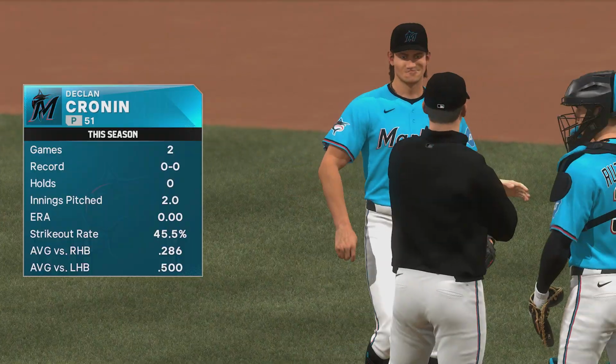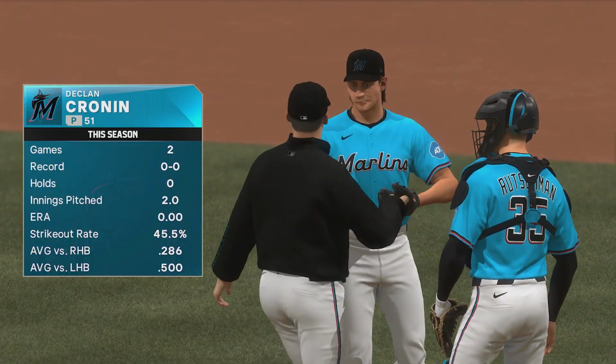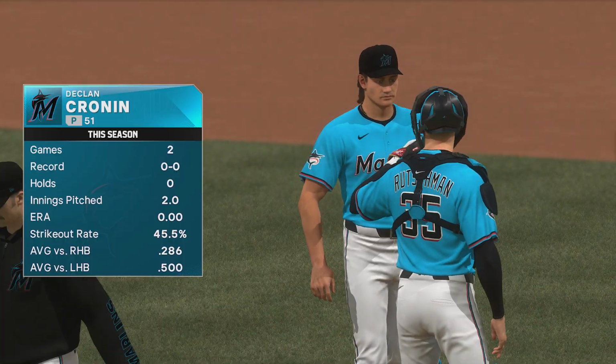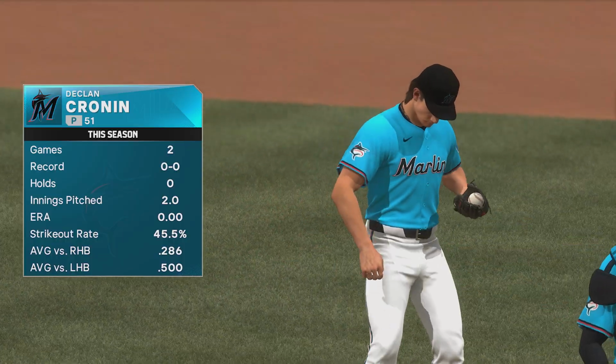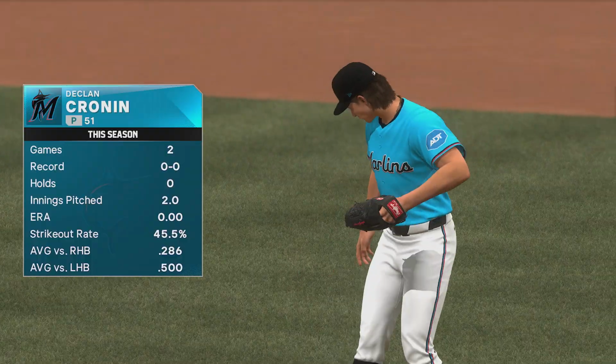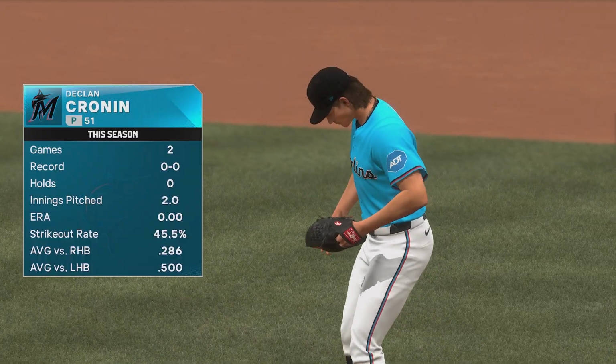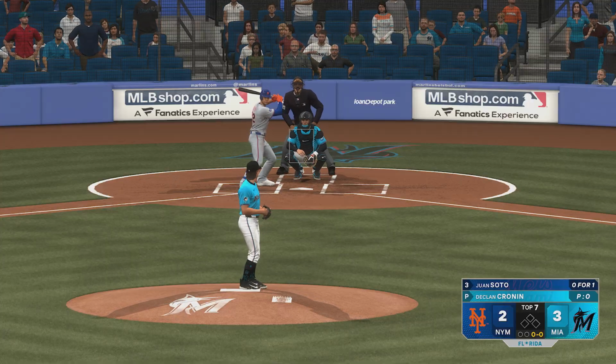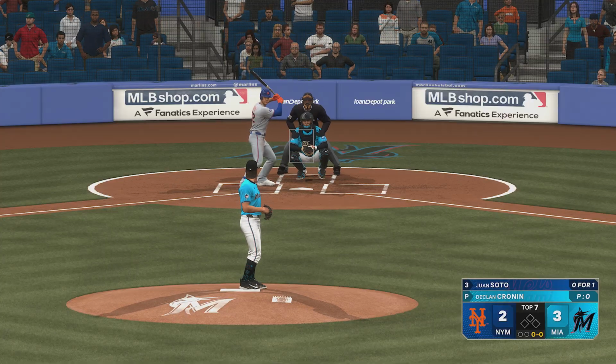Welcome back. We're in the 7th. We have a new pitcher on the mound, Declan Cronin. These are the spots relievers really make a name for themselves, late and close. There's not much margin for error, but at the same time, there's a reason they're put in these situations. Well, 1-run game. Juan Soto up now for the Mets.